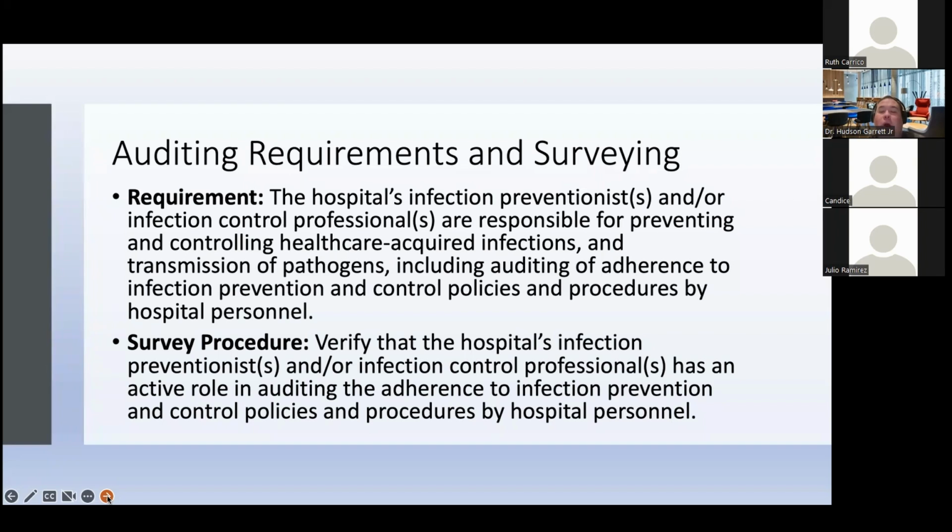And from an auditing perspective, they want to make sure we're looking, right? Are we actually going back to double check that what we think is happening is truly happening? Are we showing adherence to what we say is taking place at the bedside? Or is that just all minutia that we think is taking place, but it's all hogwash when we actually get out onto the units? And so verifying that information is really what the surveyors are looking for.